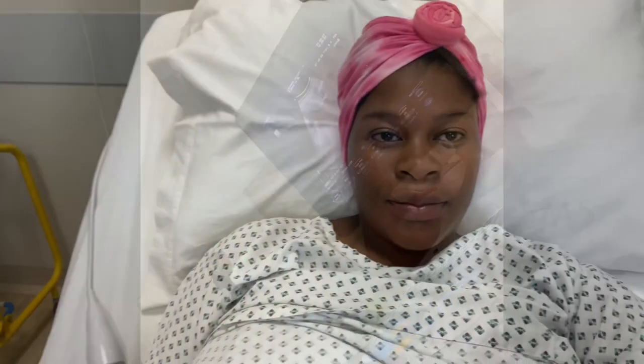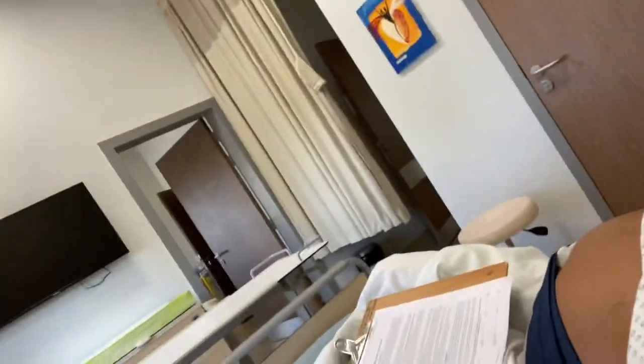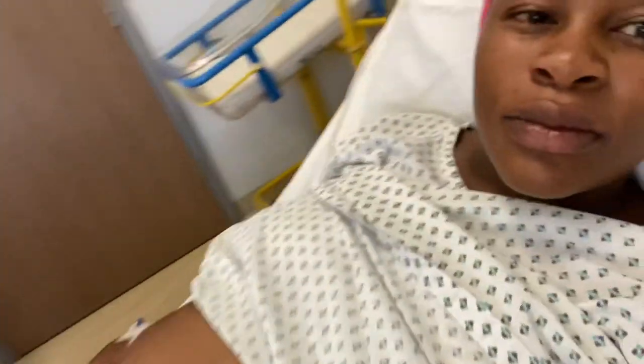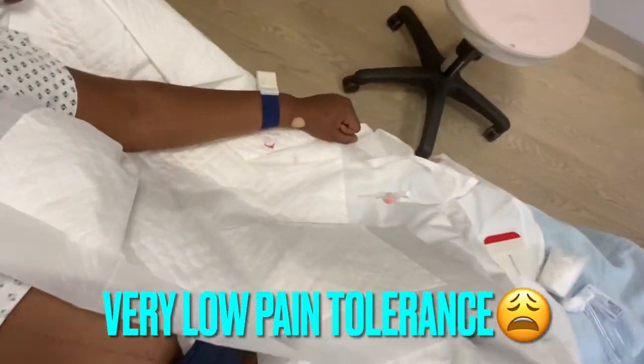So here's a scan of the baby. And the day I gave birth, I actually booked an endo. My mom stayed with the kids at home. And right now, I'm literally 8 centimeters dilated and I am in labor. It doesn't look it, but I was. Here, I was just crying literally because of the catheter that had been inserted in my arm.